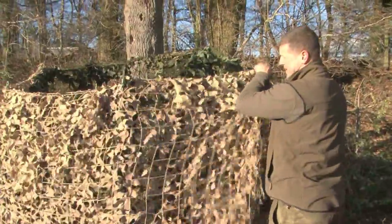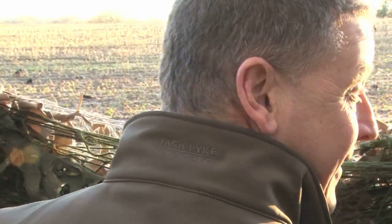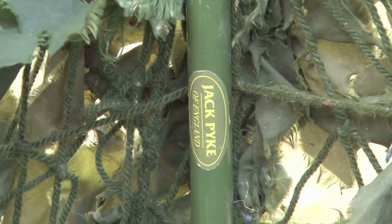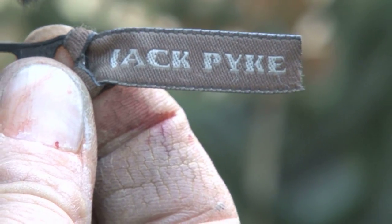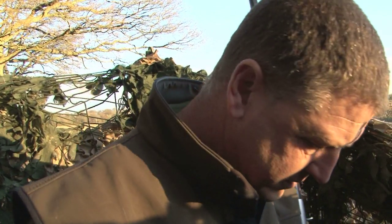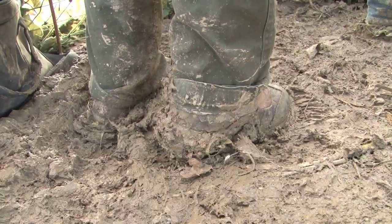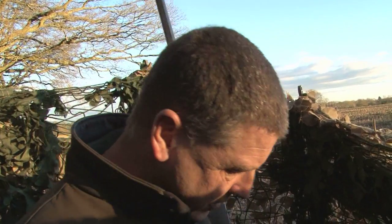Now, those of you with corvid-like eyesight might have noticed that Andy is looking very smart these days, courtesy of Jack Pike, which has given him gear and clothes to try and destroy. But yeah, it's good stuff, keeps me warm, keeps me dry, does everything I want it to do. They do boots, I've got their boots, don't have any problems with them, they're really lightweight, keep your feet dry. Wellies are comfortable, everything I've had from them was good. Trousers, these trousers, I love these trousers, I wear them for work.